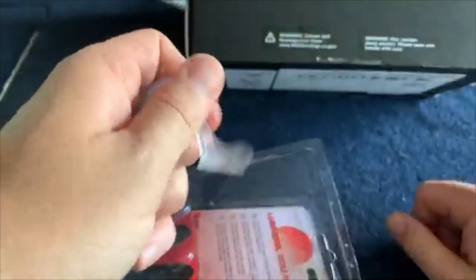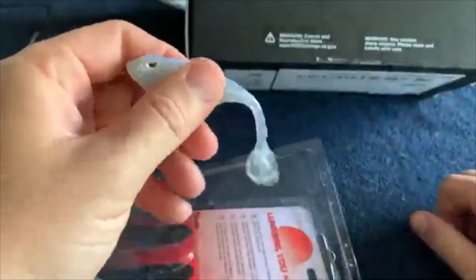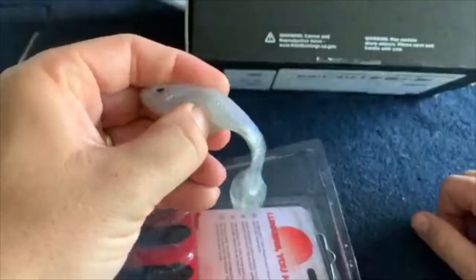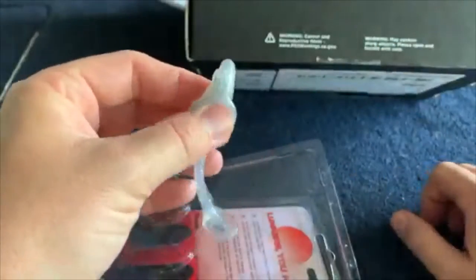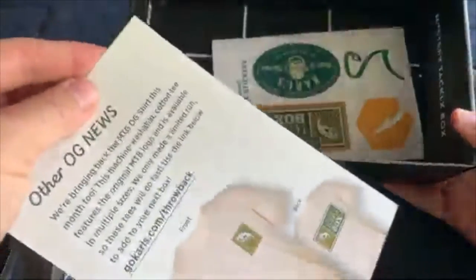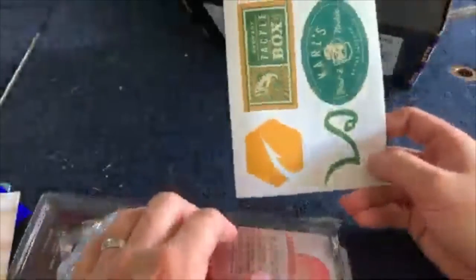But these, I mean, they're pretty soft. I don't know how durable they'll be. I don't want to pull one apart because I want to see if we catch fish, but being really soft like that may help them hang on a little better, but also it's got a slit in the belly. So, yeah, you guys make your own decision whether you like it or not. Looks like we've got a few stickers this time.